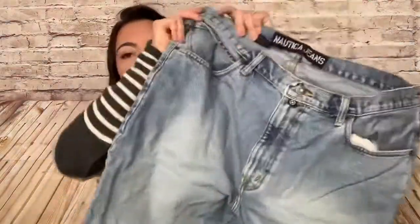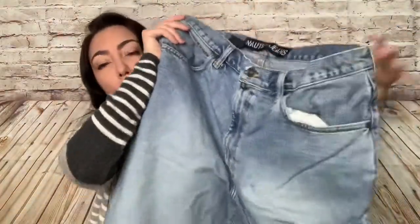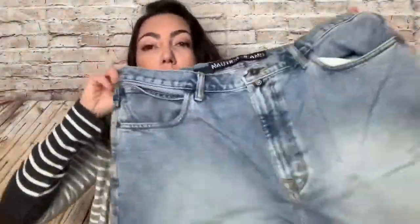Another new with tags, Nike Dri-Fit. What is this size? Doesn't have a size. Oh, 3XL. That's great. Brand new with tags, 3XL. So I can sell that for sure. Nautica Bermuda shorts, what is the size? Size 38. I think I can sell that too.